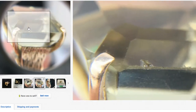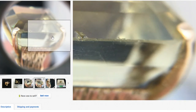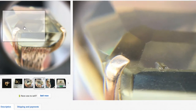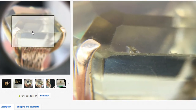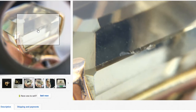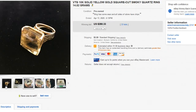Probably glass, quartz, something that's very easily breakable. If you see any kind of chips on any of these stones, that usually means it's not a diamond. A diamond's not going to chip like this. It would take some extreme pressure to chip a diamond. So when you see this, especially rough around the edges like this, it usually determines that it's not going to be a super valuable stone.